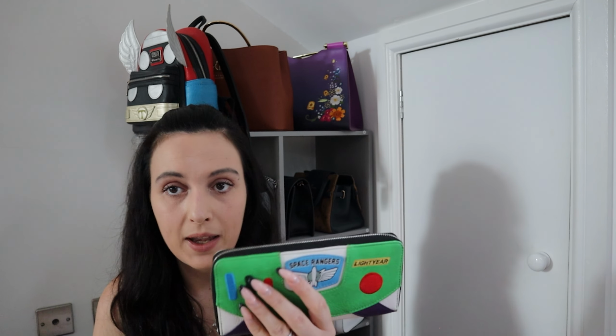So I really do recommend getting one of these, and these do fit in the bags. This will have to go more diagonal in my backpacks, but in my handbags this would fit in perfectly, and it's just so fun. Again, it's the sort of thing I'd take to a convention, or if I'm doing something Toy Story themed, I'd take it there.